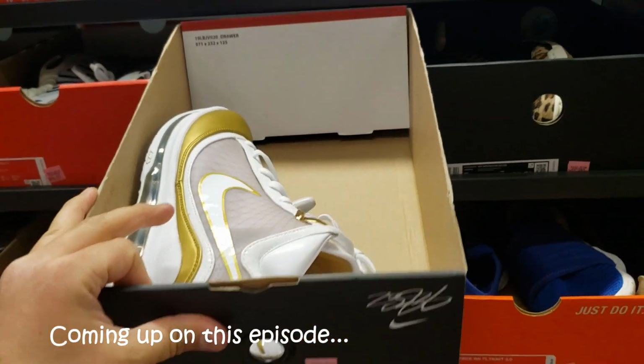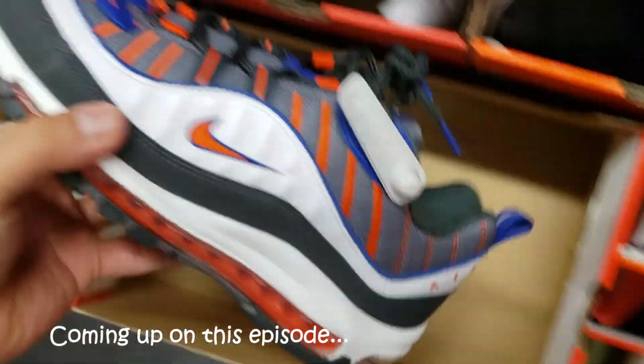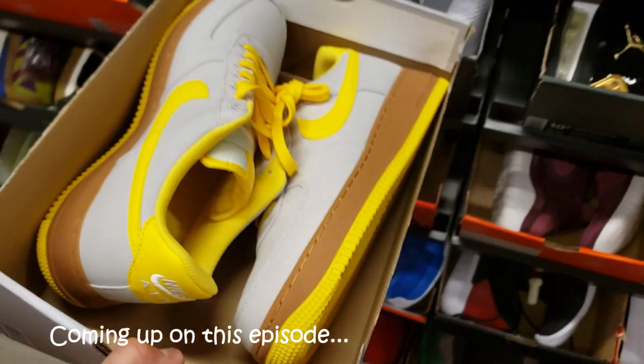Getting so many of these China moves. I thought Air Max 200, but from Jordan, a Phoenix Suns colorway. The hell, really? What? That's like what, 36 bucks or something?